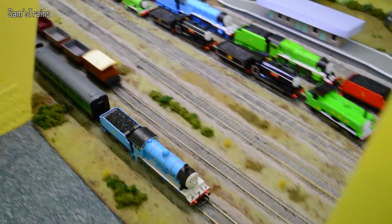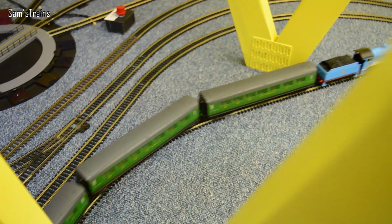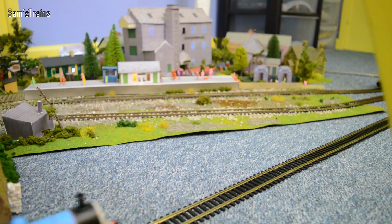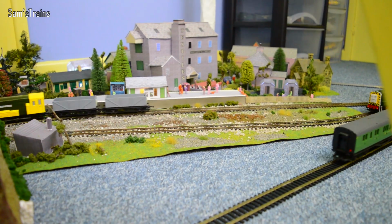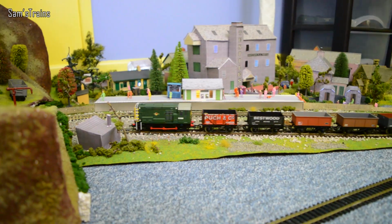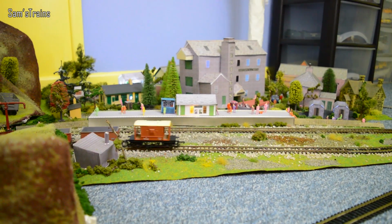I think Edward's feeling a bit left out because all the other big tender engines are all having fun in the sidings and he's still got to run, but that's okay. He doesn't mind a bit of work. Well, I'm sure he doesn't anyway. Yep, looking good so far anyway. There we go, there's my attempt at an Harry. So he looks good, he slips into character very easily, does that OH Shunter. Perfect.